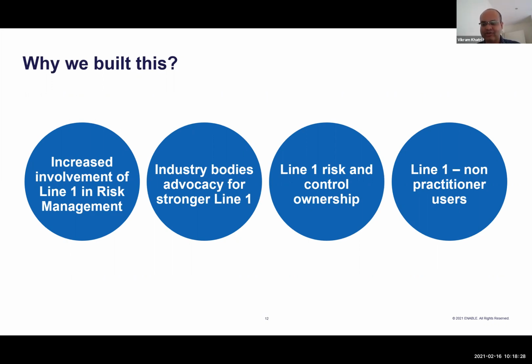So whether it is actual regulations as well as standards and frameworks, everybody is pushing more for a combination of the GRC compliance activities and combining that with business objectives and KPIs and performance measures, which requires line one users to be really closely involved in all of this. And obviously, the risk and control ownership is also shifting for more mature organizations towards really the operative business and embedding it in that layer.